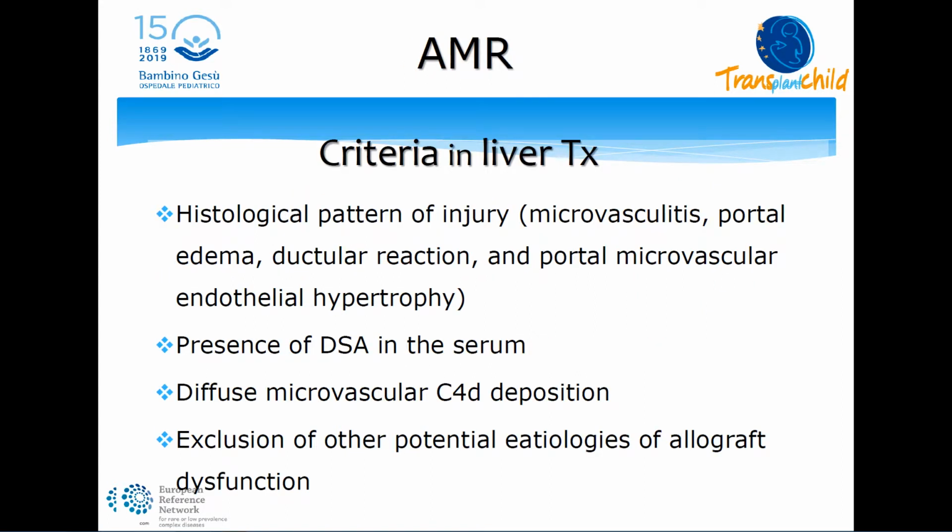In liver, it's less studied because the incidence is low, but we also have criteria for that, which include the histological pattern of injury, the presence of DSA, the C4d staining deposition, and also the exclusion of other potential etiologies of allograft dysfunction. In liver biopsy, C4d deposition was also found in patients with de novo autoimmune hepatitis or recurrence of HCV infection.